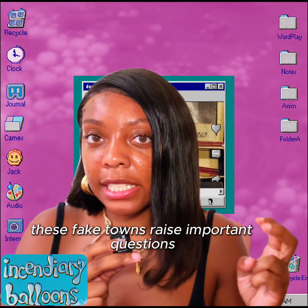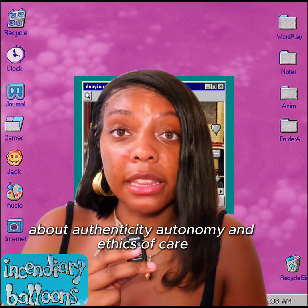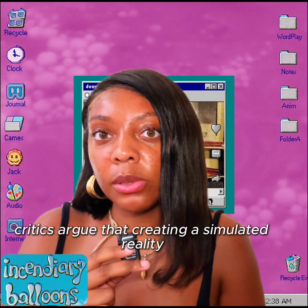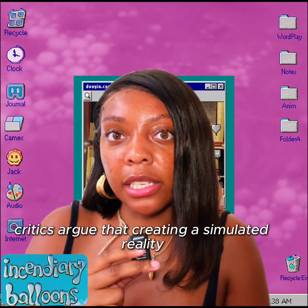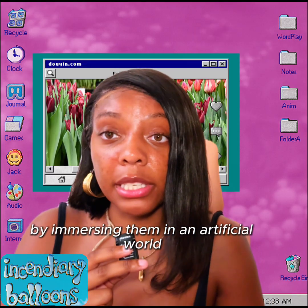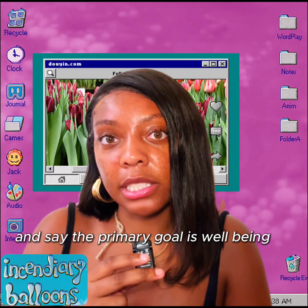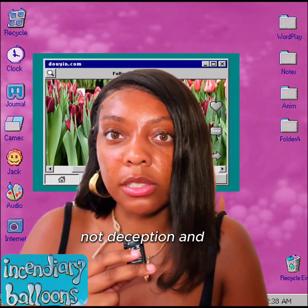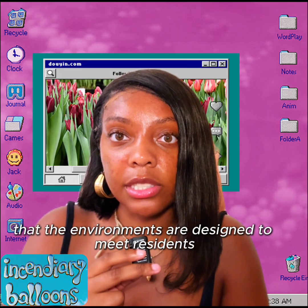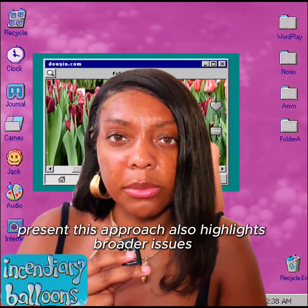Sociologically, these fake towns raise important questions about authenticity, autonomy, and ethics of care. Critics argue that creating a simulated reality could be seen as deceptive, potentially infantilizing adults by immersing them in an artificial world. But proponents counter that the primary goal is well-being, not deception, and that the environments are designed to meet residents where they are rather than forcing them to confront a confusing present.